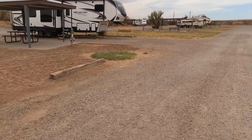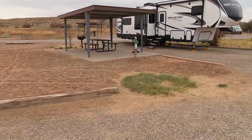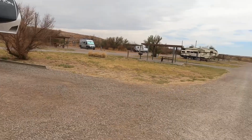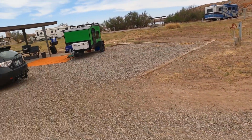You got 29 over here. Nice pull through. On some I have noticed power and water on 2 different sides too, I think. So I'll show you that too. This one's number 9 here. Nice little area.